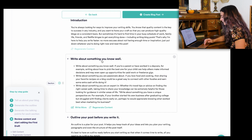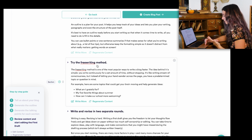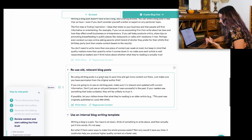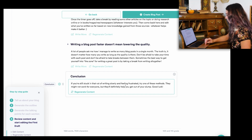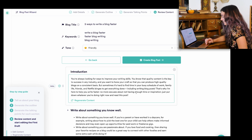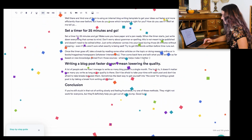That one's great. Write about something you know well. Great point. Outline the post before you write it. That's a great point. Okay. So this one is actually great. This whole blog is at a $50 level. Conclusion, if you're still stuck in that rut of writing slowly and feeling frustrated, try one of these methods. So this was a great blog post. You could bottle this bad boy up and sell it right now.